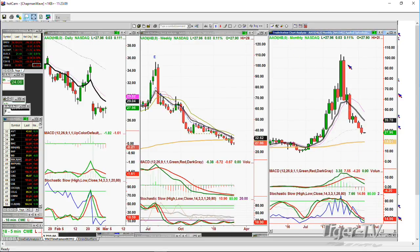Yep, a July high of 103.41 of 2017. It's made what I call the Eiffel Tower pattern. Oh, we haven't seen many of those lately. Straight up and straight down. And the weekly closes under the 200-period moving average. It is trading right now at 27.96.